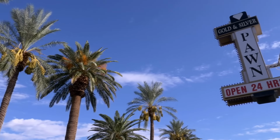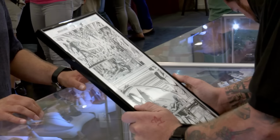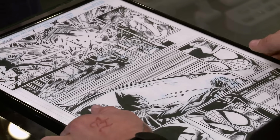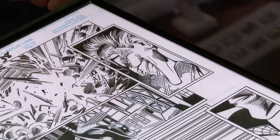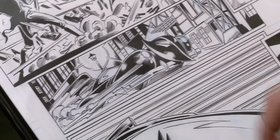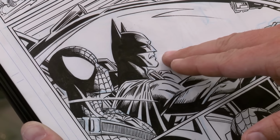Oh, what do we got here? We have a very rare piece of original comic book art. Comic book art. Yep, it's before production, obviously. This is what the artist submits to the comic book. It looks pretty cool. It's got Batman, Spider-Man, and the Joker. And the Batmobile. It's very rare because Spider-Man and Batman are from two competing companies. We don't typically ever see them in the same comic book.